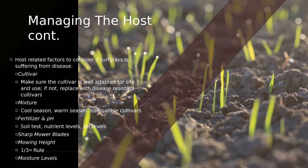You also want to think about the mowing height, right? There's a rule. It's the 1/3 rule. You only want to take off 1/3 of the length of the grass blades. If you're cutting more than that, you're stressing the grass out. If you're cutting less than that, well, then it's just going to grow out of control. So we want to keep it at that 1/3 rule as best as we possibly can. And then lastly, you want to think about moisture levels, which is probably one of the most important things when talking about turf. You don't want too much and you don't want too little.